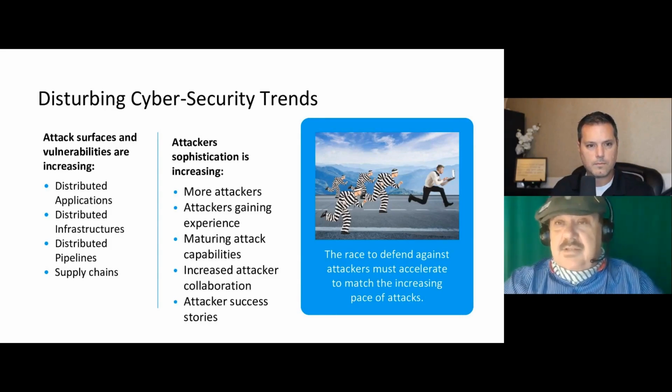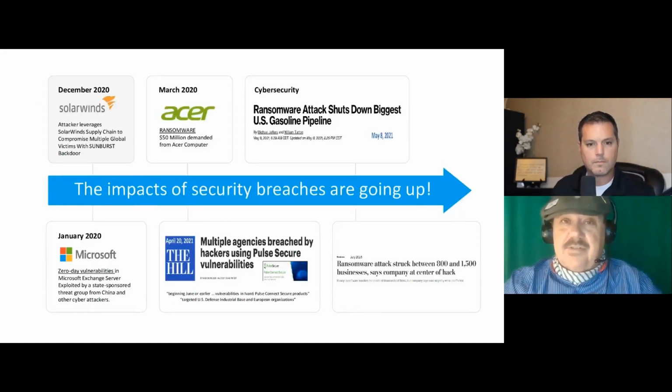And the supply chains are getting bigger and broader and deeper. So all of those things are adding attack surfaces. So the number of vulnerabilities is going up exponentially. So the number of things to secure basically is accelerating. Meanwhile, the attackers are getting smarter. There are more of them. They're grouping together. They're gaining experience. They're getting more mature. They're sharing ideas and it's becoming more like enterprise level capability.